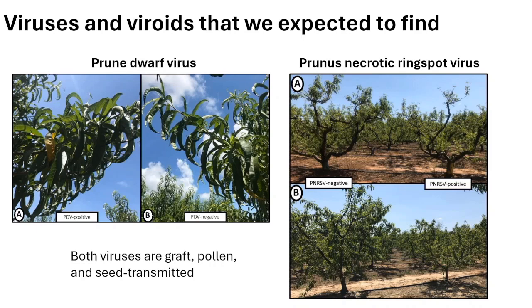Before I get into what we found, I just wanted to tell you sort of what we were expecting and to introduce you to some of these viruses if you're not familiar with them. So viruses and viroids that we expected to find based on previous surveys and knowing what has been around for the past couple of decades, at least, are 2 of those viruses called Prunedorf virus and Prunus necrotic ringspot virus. And these are closely related. They're in the same subgroup.